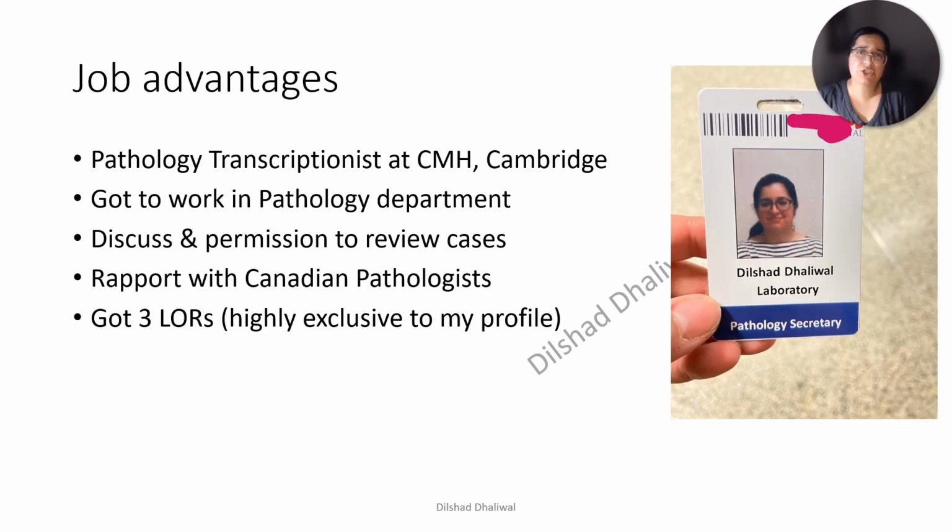I also managed to get a job by constantly searching on LinkedIn and Indeed, and I got a job as a pathology transcriptionist at Cambridge Memorial Hospital in Cambridge, where I got to work in the pathology department. What it did for me was give me an insight into the Canadian healthcare system in pathology, and I made very good friends with Canadian pathologists. With that, I managed to get letters of recommendation from them, which was very exclusive to my profile.